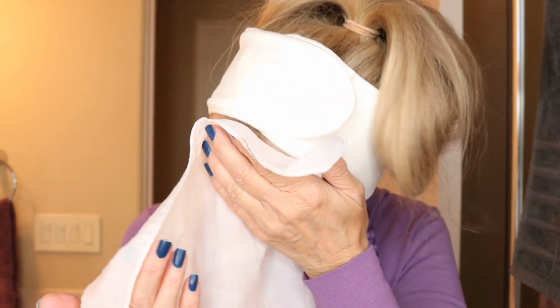All right, my friends, so what I'm going to do now is take the muslin cloth that I have right here, and I'm going to go ahead and wipe this mask off. Okay, so I have taken the mask off, and my skin feels fabulous, and I think it looks fabulous. Beautiful. Just love it. Absolutely love it.